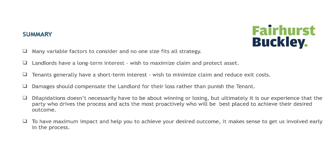It's important that we remember that damages are there to compensate the landlord for loss incurred rather than to punish a tenant. Dilapidations doesn't necessarily have to be about winning or losing, but ultimately it's our experience that the party who drives the process and acts the most proactively will be best placed to achieve their desired outcome. To have maximum impact and help you achieve your desired outcome, it makes great sense to get us involved as early in the process as possible.